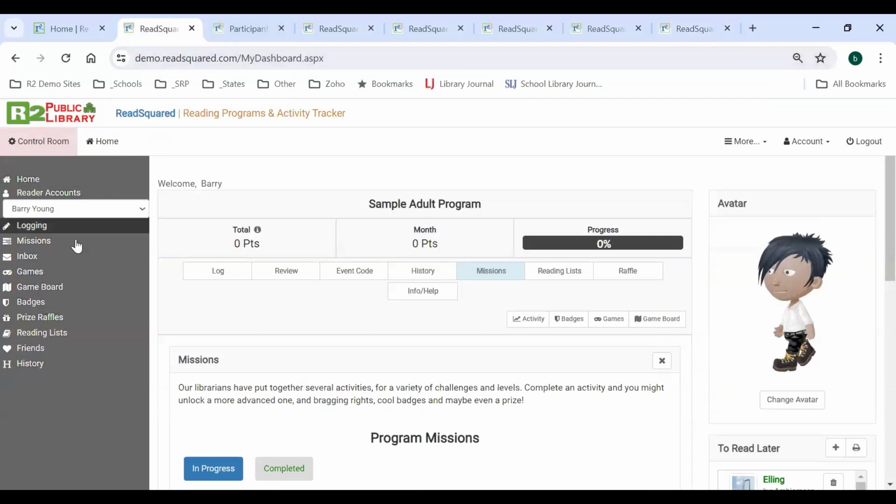So I've gone back to the dashboard. I've logged in here, and again, when you start with ReadSquared, a question I get a lot is, well, how long does it take to set this up? Well, literally, you could be done in an hour. Let's say you're going to run CSLP for the summer. You're going to run the 4 age groups that CSLP recommends. They're all pre-built for you, okay?